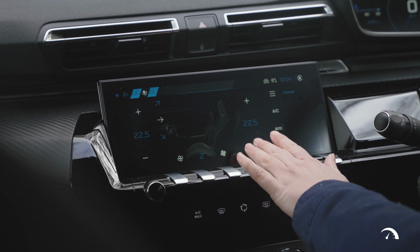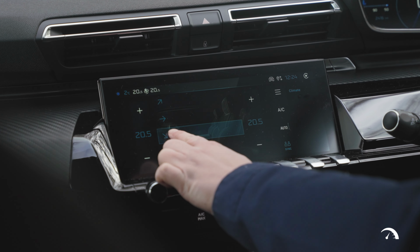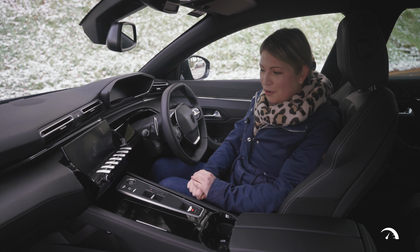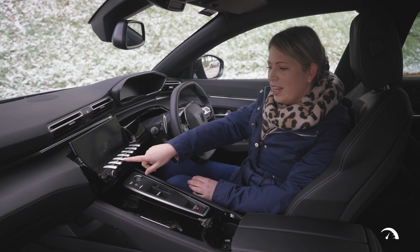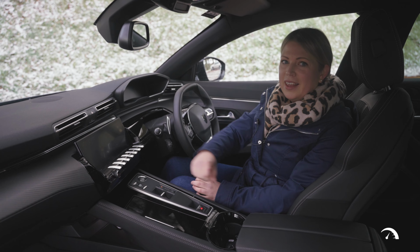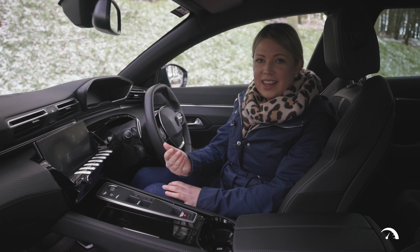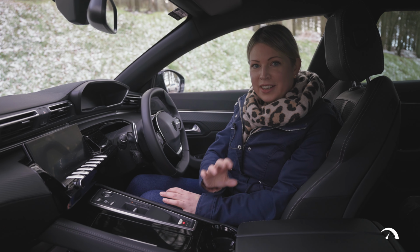It can be a little bit fiddly to use and a little bit complicated to go through menus. For example, to adjust the ventilation, it's all done by touch control. But you do have these really elegant piano style buttons underneath, so you can pull up shortcuts to different menus really quickly. There's lots of standard equipment. There's a reversing camera, there's keyless entry and start, there's dual zone climate control, and lots of standard safety features as well.